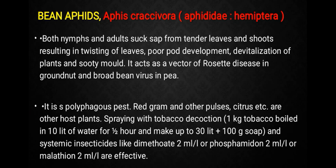Spraying with tobacco decoction: 1 kilogram of tobacco boiled in 10 liters of water for half an hour, made up to 30 liters, plus 100 gram soap. Systemic insecticides like dimethoate 2 ml per liter, phosphamidon 2 ml per liter, or malathion 2 ml per liter are effective.